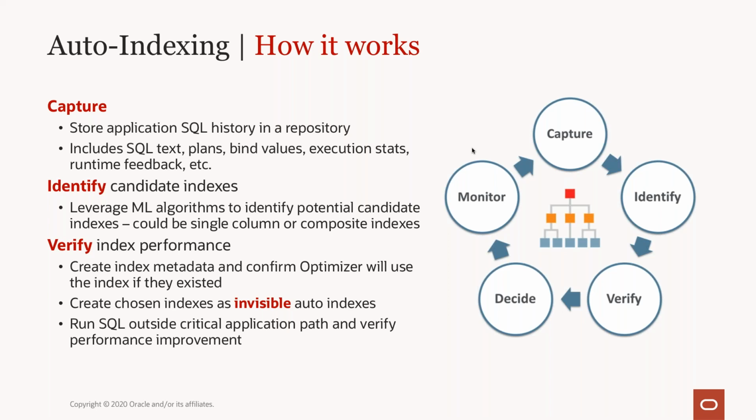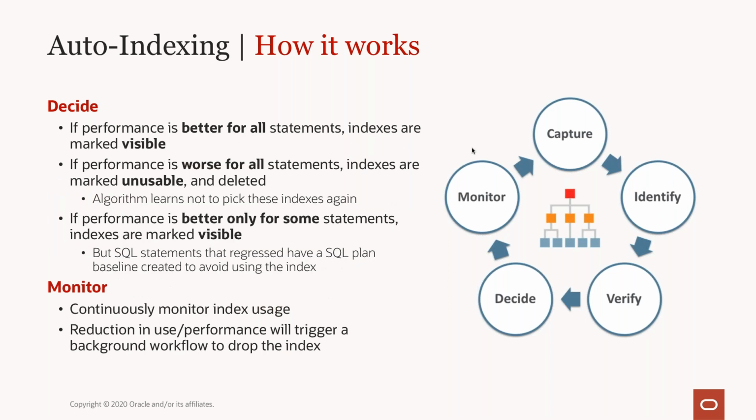So what we do is we take those indexes, we mark them invisible so that no user query can actually use those indexes, but then we evaluate them on the side and determine if there is indeed a performance improvement to be had on the SQL statements that we've captured. Okay. The next step is to decide: if the performance is better for all statements, mark the index visible, and now it's available for all use. If it's worse for all statements, mark it unusable, and then over time, drop that index.